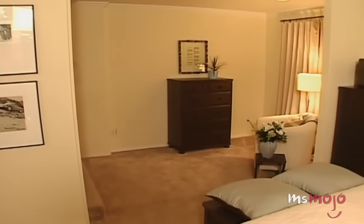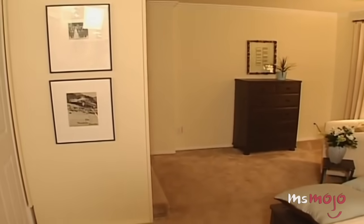But hey, at least she liked the dresser and the drapes. That's something, right? Number 5.